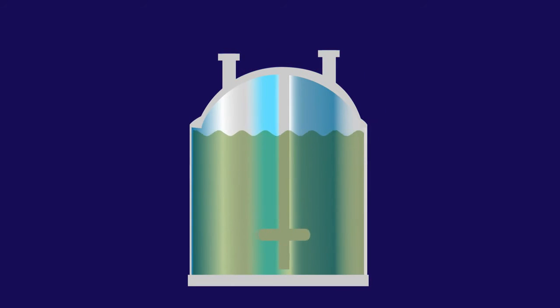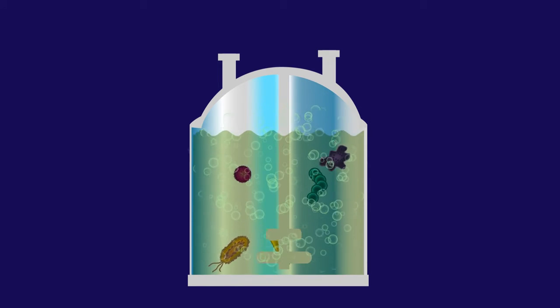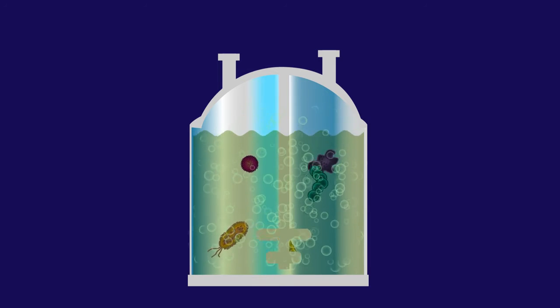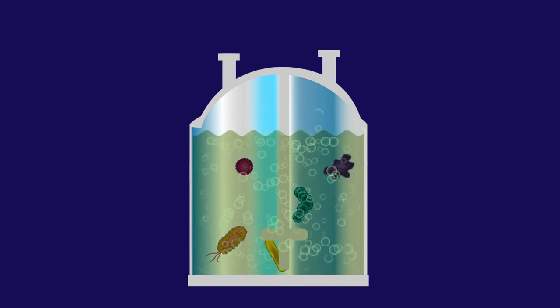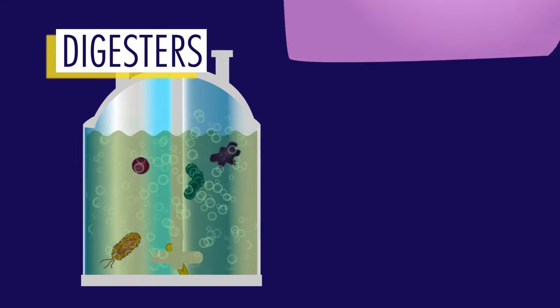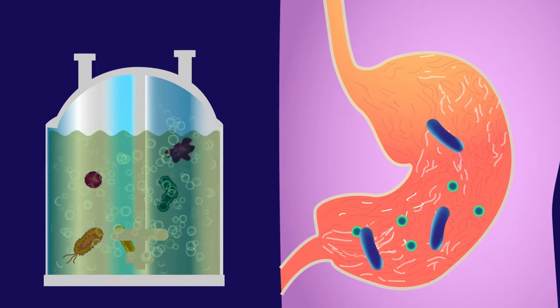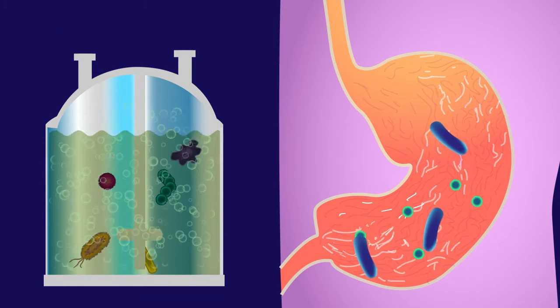Inside a sealed tank, bacteria and other microorganisms anaerobically digest different feedstocks in the absence of oxygen to produce biogas. This biogas can then be used for energy. The tanks, known as digesters, are just like big stomachs with lots of microorganisms inside to help with digestion. Like a stomach, the digesters need feeding.